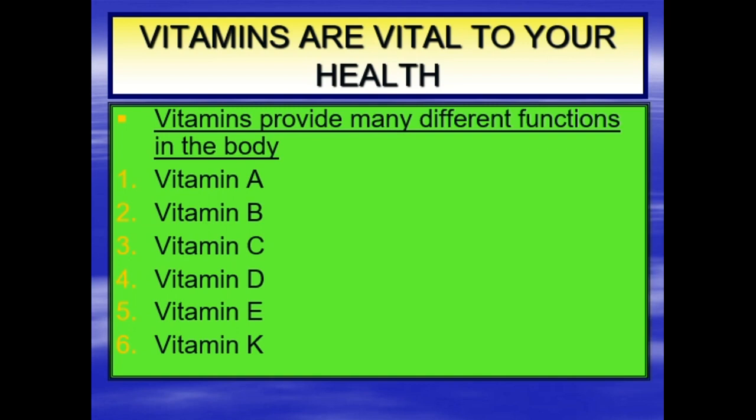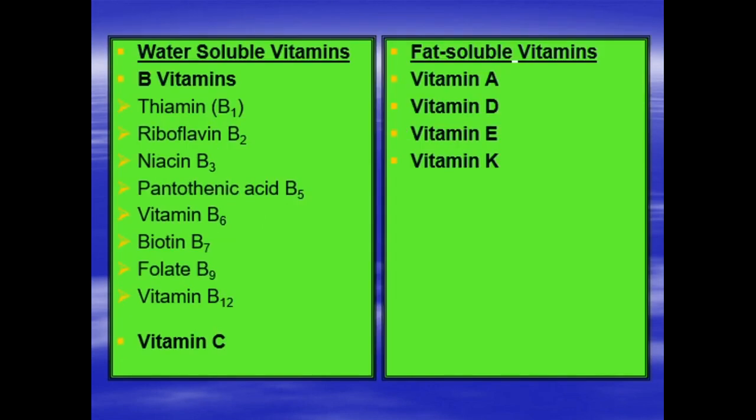This is the list of vitamin: vitamin A, B, C, D, E, K. Different types of vitamin carry different functions in our body. We have already covered A, D, E, K in fat soluble vitamin, so today we will cover B and C, which are under water soluble. Basically, vitamin can be divided into two, water soluble and fat soluble. So today we just focus on vitamin B and also C.